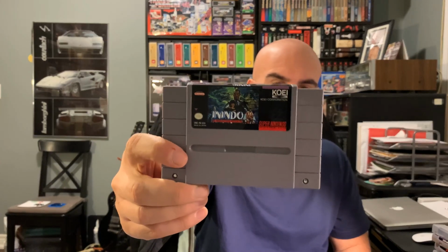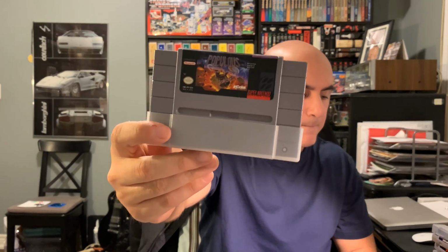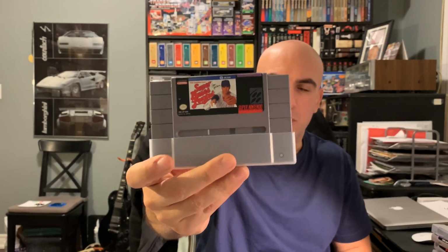And Nindo. Not a game that I hear a lot of people talk about. Another one of those building sim style of games, Populous. This is a game that I was a fan of on the NES. And I did own the first and second one, and I think there were 4 in the series, but this is Super Bases Loaded. Remember playing Bases Loaded 1 and 2 a lot on the NES.